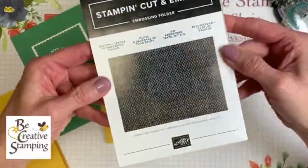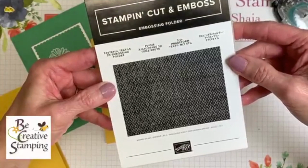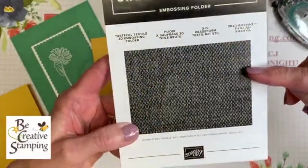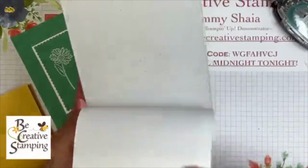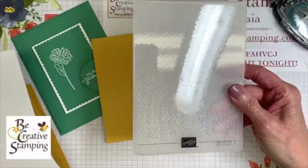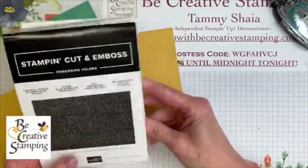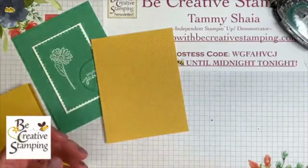It's called Tasteful Texture 3D Embossing Folder. And this is what it looks like after you emboss it. It's one of your thick folders, okay? And so it'll give you that extra dimension in your cardstock, all right?